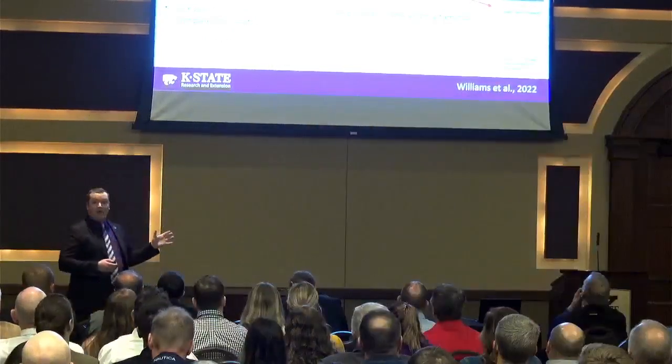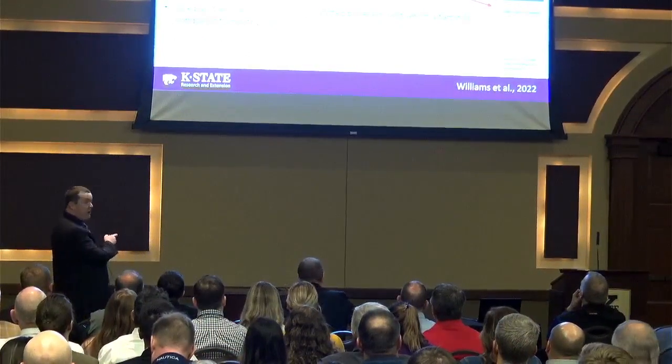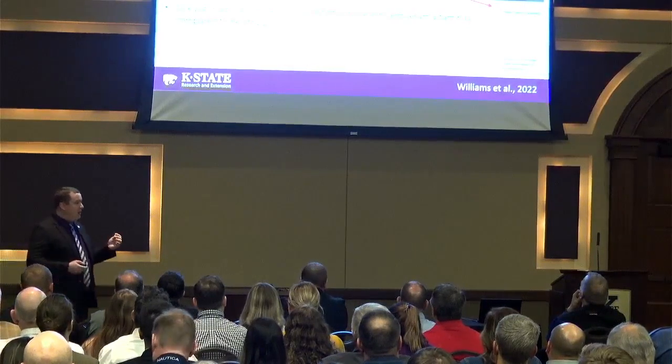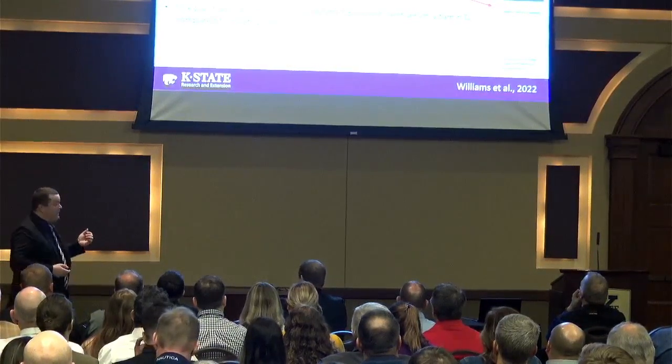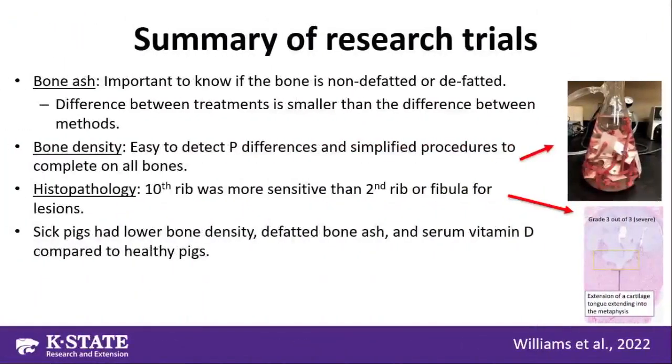So a high-level overview of the two studies that Bo shared last year: when we measure bone ash, we take a bone, whether it be a metacarpal, a rib, any bone, and we determine bone ash, it's really important to know what technique is used. Was a defatted bone mineralization analysis technique used, or was a non-defatted technique used? Based on what technique is used, that can change the bone ash measurement by 8 to maybe even 15%. So knowing what technique is used is really, really important.